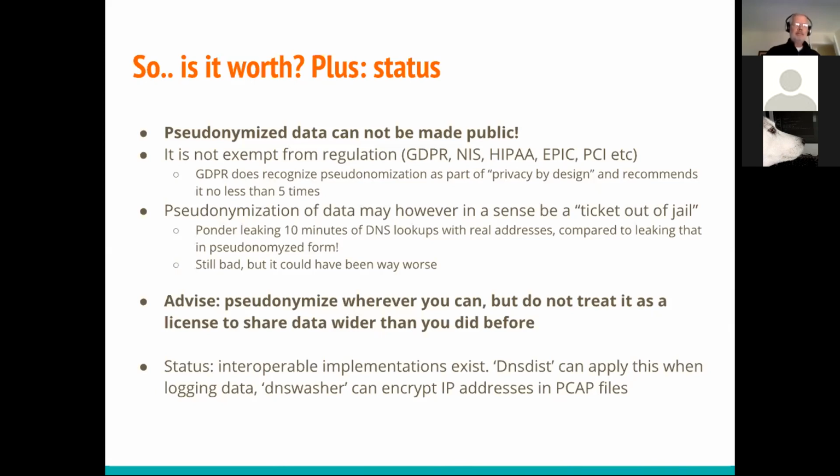But in one sense, it may actually save you one day, because let's say you have a leak of recorded DNS traffic, or of course web server traffic. Compare the impact of leaking actual IP addresses with the impact of leaking encrypted IP addresses. You look like 10 times better when you say, yeah, it's bad, and we didn't want this to happen, but it's still encrypted, and the key was not leaked. So the upshot is that the advice with a C is pseudonymize wherever you can, but do not treat that as a license to share the data wider than you did before.